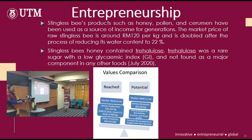Okay, I think I throw this challenge to everyone. Actually, in Malaysia, and even in Indonesia, this stingless bee industry has been blooming and growing quite well. But we are facing one problem: stigma, when the honey wants to go into Europe, for example. The stigma is not about the quality, but about the practice.